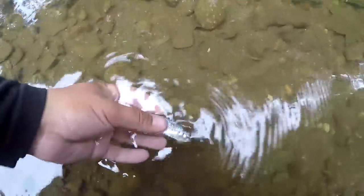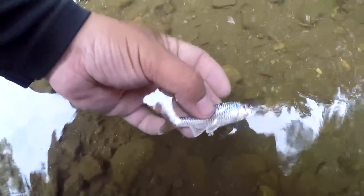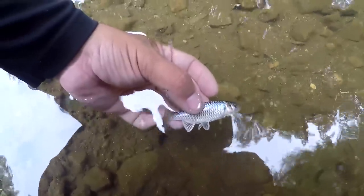As soon as I saw it swimming in the water, I knew what it was. Look at that white, bro. See that? That is crazy, dude. You can go back to spawning, okay? Go back to spawning and lay a lot of eggs.